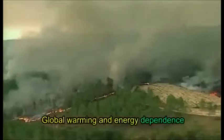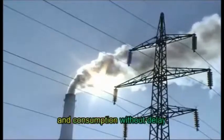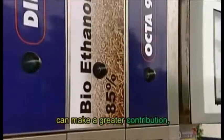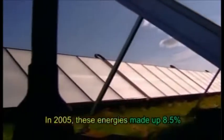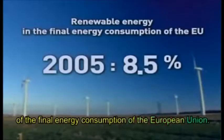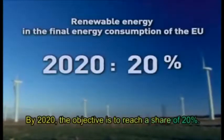Global warming and energy dependence make it necessary for us to adapt our mode of energy production and consumption without delay. Renewable energy sources available locally can make a greater contribution with little or no CO2 emissions. In 2005, these energies made up 8.5% of the final energy consumption of the European Union. By 2020, the objective is to reach a share of 20%.